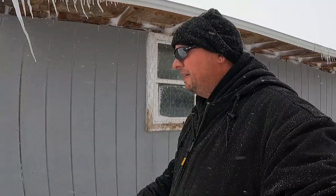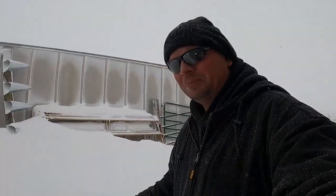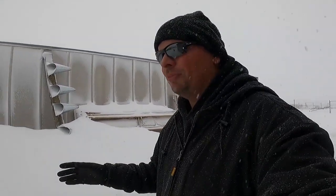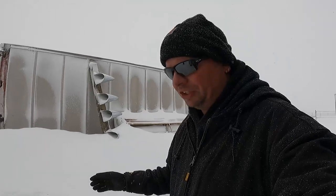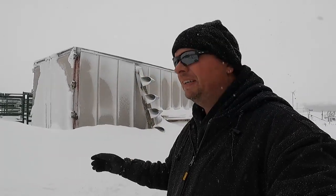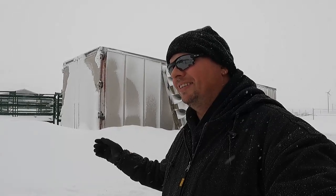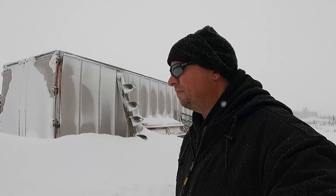So, all right, here's what I'm gonna do. I'm gonna call this one good. Storm is supposed to let up about 1 o'clock this afternoon, and we're probably gonna get a couple more inches, maybe 1 inch, I don't know. Then I guess everybody's gonna come out. We'll get the cows fed and all that kind of good stuff. It's hard to breathe out here. But anyway, that's it for me for today.